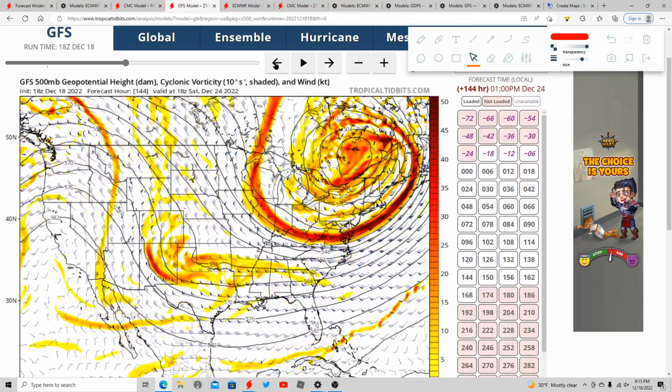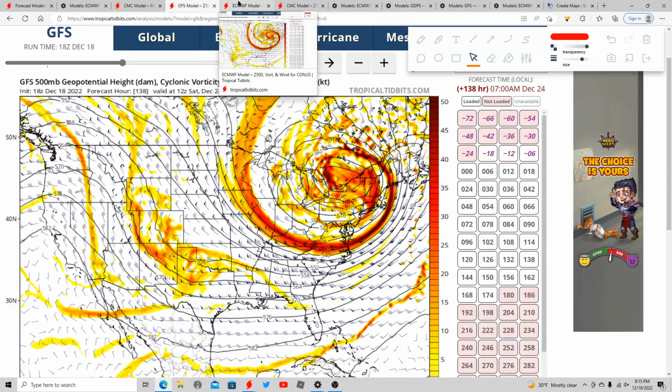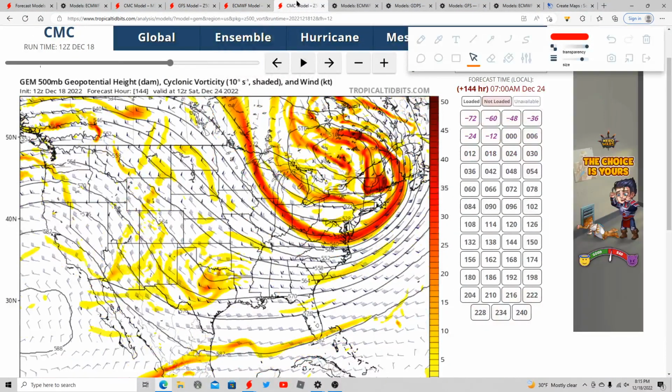And then here's the GFS model. You can see here, kind of similar to the European model, just a little bit.